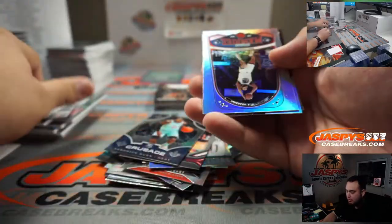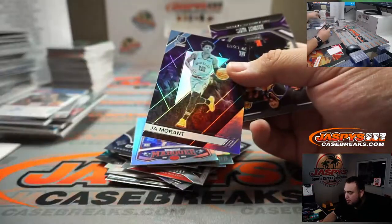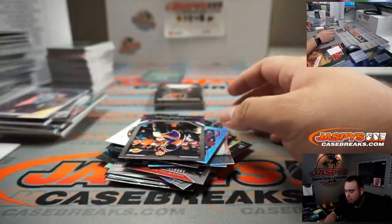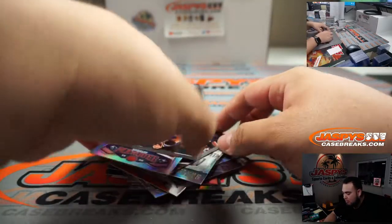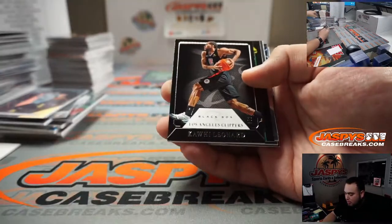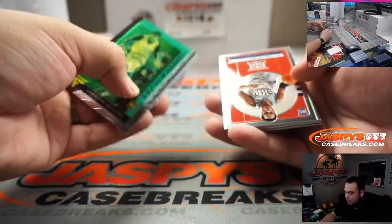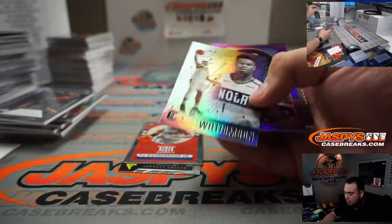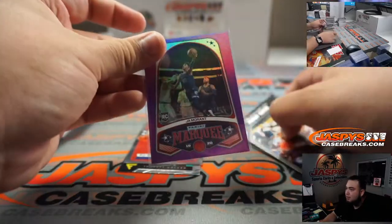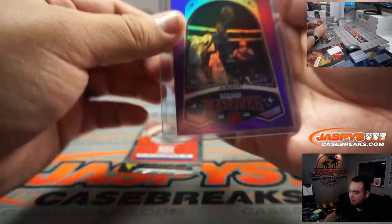It's going to Brian Croft. Ja Morant, Recon. We got Kawhi Leonard to 249. Black Box. Jared Culver, hometown heroes. PJ Washington Jr., Zion Williamson. A Ja Morant to 49 purple. That's nice. Memphis Grizzlies. Matthew Hedges. That's a nice one right there.